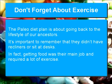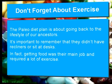Don't forget about exercise. The Paleo diet plan is about going back to the lifestyle of our ancestors. It's important to remember that they didn't have recliners or sit at desks. In fact, getting food was their main job and required a lot of exercise.